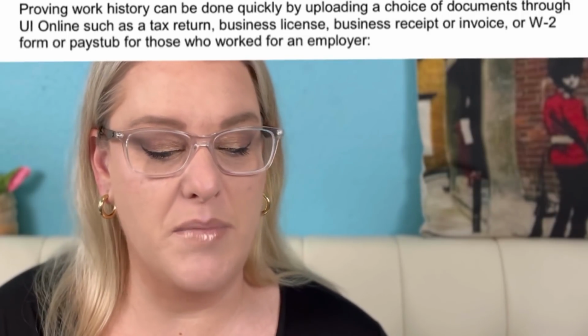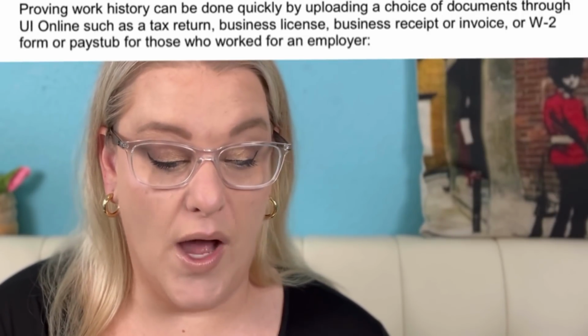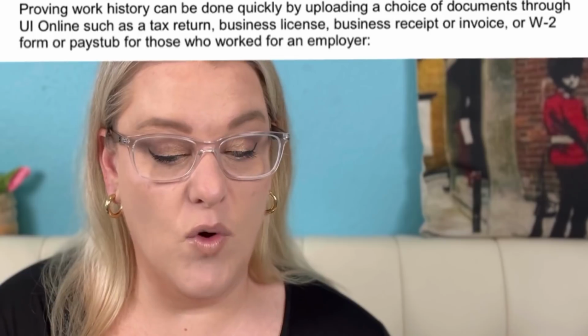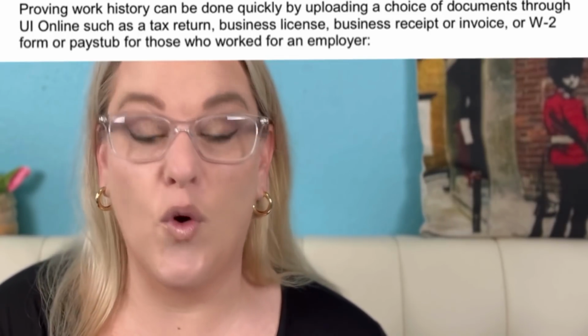Proving work history can be done quickly by uploading a choice of documents through UI online, such as a tax return, business license, business receipt or invoice, or W-2 form or payment for those who worked for an employer. Because remember, people who had a traditional W-2 job, but they hadn't earned enough wages yet to qualify for a traditional unemployment claim, a regular UI claim, they were placed on the PUA unemployment program as well.